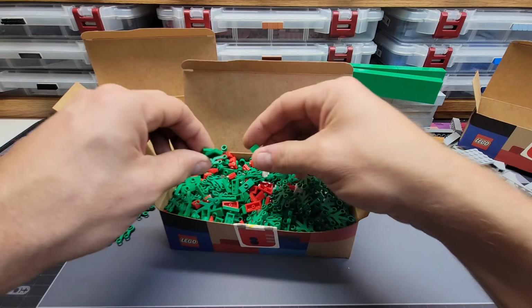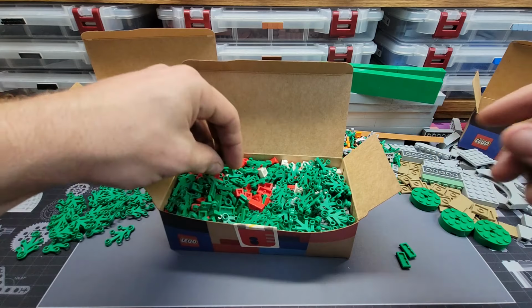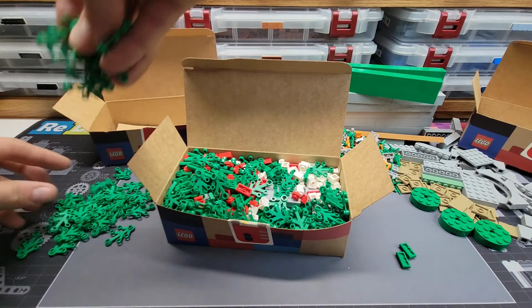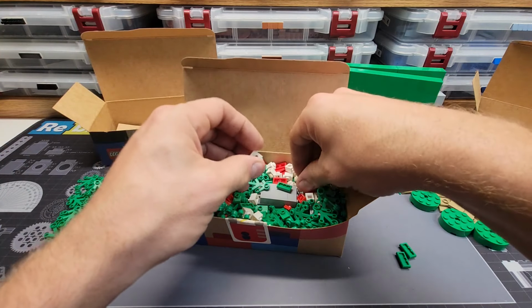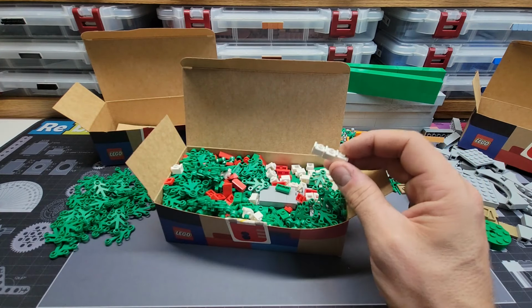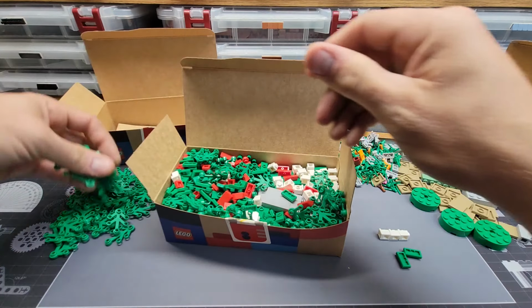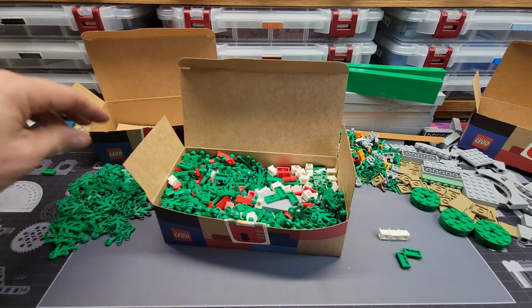They did have green jumpers, always a good find. And I did get a bunch there last time, but you can't have too many green jumpers. Great scenery piece if you're doing grass and landscaping. They had white headlight bricks, so they were getting low. I have bought several bunches of them from the same store, but always a good piece, especially for doing designs, architecture, snot technique, all kinds of things you can do with headlight bricks.